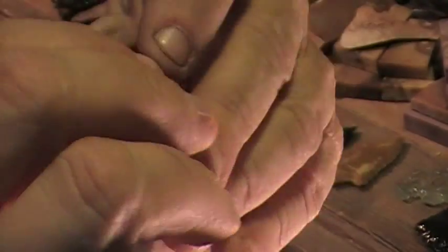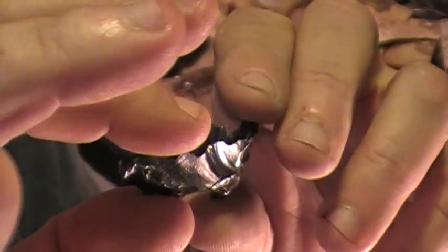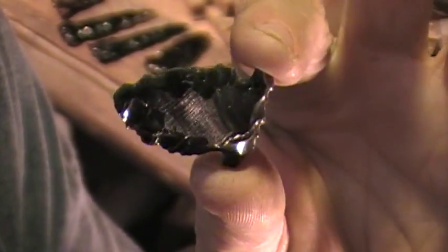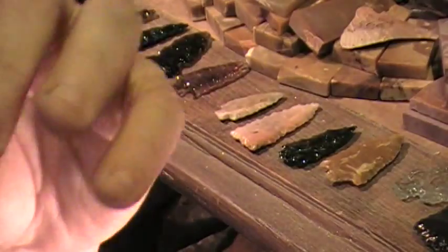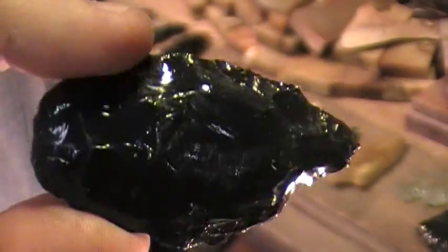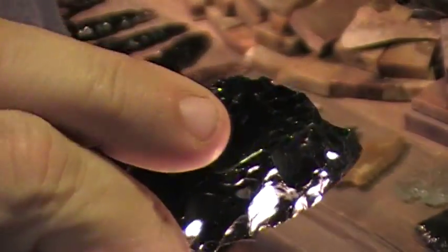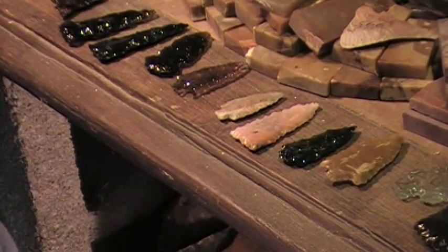The reason I look at it, it's all flat down one side. It's small, but the reason I'm proud of this arrowhead is that this is not made from a slab. I actually took a chunk of obsidian that I had knocked off of a big rock, and I succeeded in making a point.